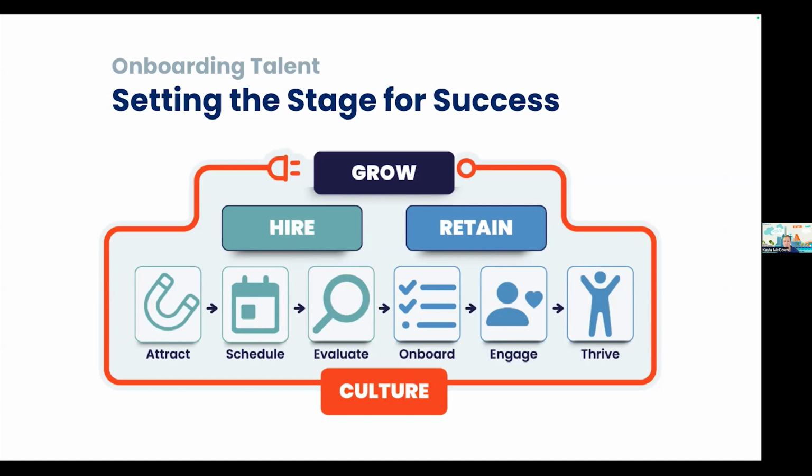I've rated my applicants and I'm ready to make a hire. When we talk about setting the stage for success, the only way we can grow is if we have a healthy hiring and retaining system built into our business.